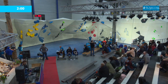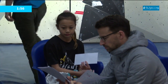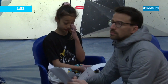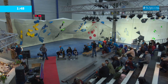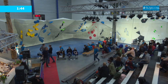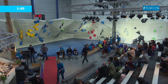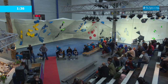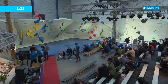And here we see Sabina van Essen, who made that beautiful beta work for her. I mean, if you don't have the height, you gotta use your creativity, right? Yep, she does it. You can see it in the international field as well, but this kind of reminds me of Ashima Shiraishi, who also does these kind of moves. Yeah. Also not the tallest girl, but she does manage to sneak out a few awesome moves.